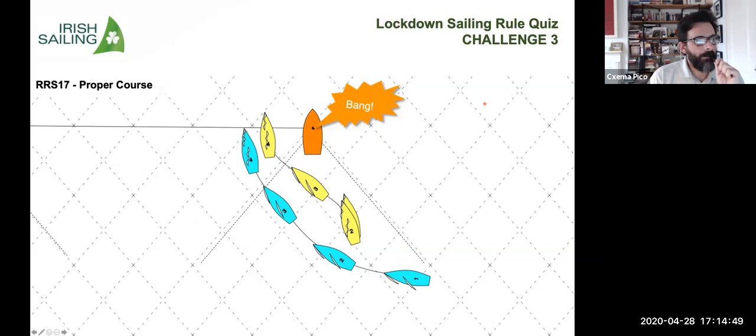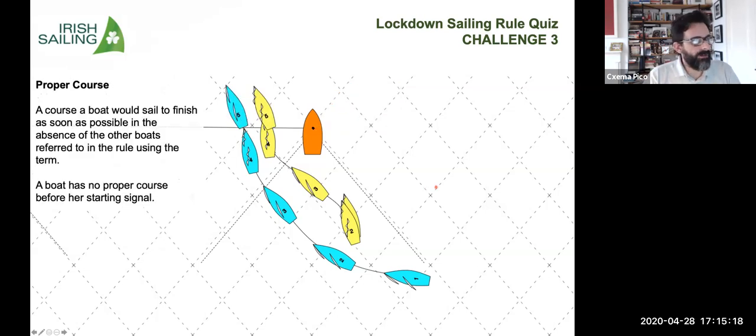Depends. Okay, so everybody's clear that there are no definite yeses to a breach of a rule. Correctly so, because it really depends. So the answer is no, or it depends. It really depends on what happens next. Proper course only activates after the starting signal. And at that point, if blue bears away towards a proper course or towards a close hauled course, that's her proper course at that time, which is to bear away. So as long as she complies with that, she's safe. She's complying with Rule 17. Does that make sense? Okay. So we move on.